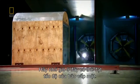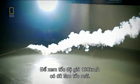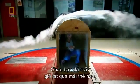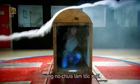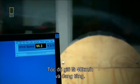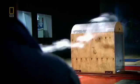Remember, this wind tunnel can reach wind speeds of a Category 1 typhoon, 130 kilometres an hour. Let's see if that's enough for this roof to fly. Well, I think you can see how the wind curves its way over the roof, but as yet, that isn't resulting in any lift. 40 kilometres an hour and rising. Now it's getting windier. My roof's still on.